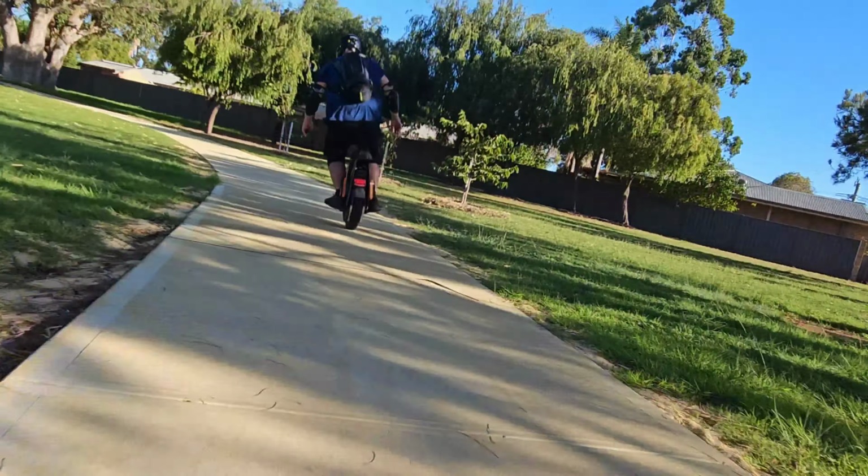I know we tried, you can get up these little gutters pretty easy, like these ones. There's no clunking or anything. It feels pretty solid for going up stuff. Might go for a bit of a ride around, explore.